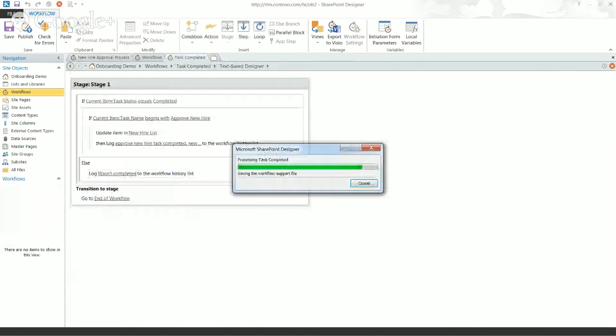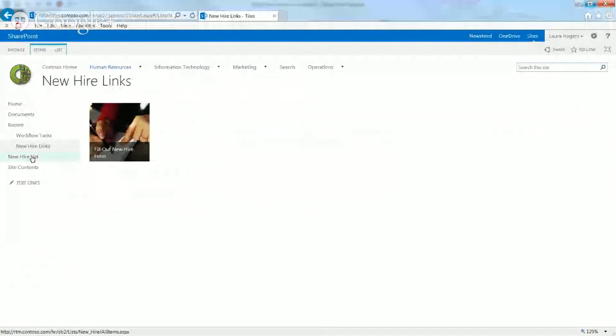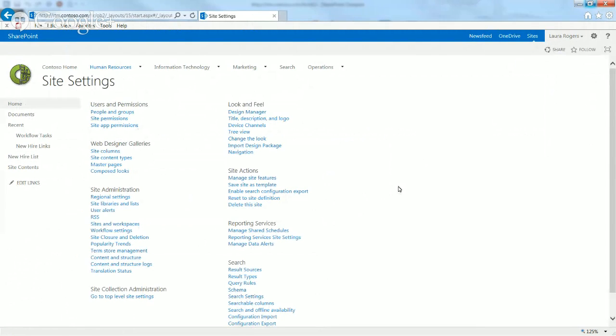And then go over to my list. Not new hire links, new hire list. And I'm going to create a new column. Now, all my columns that I've created so far have been site columns, so I'm just going to keep up with that sort of standard that I've created. And I'm going to use a site column for what I'm doing here.